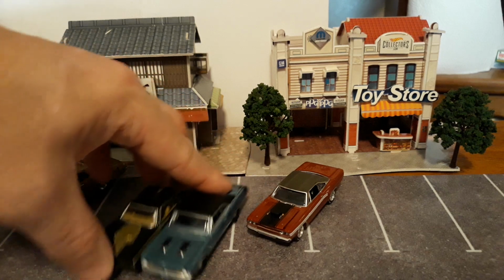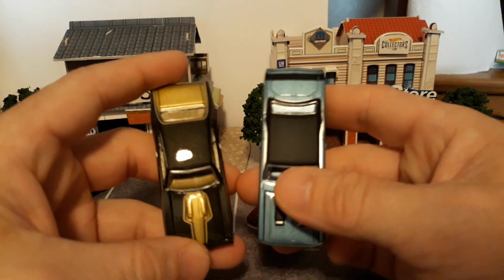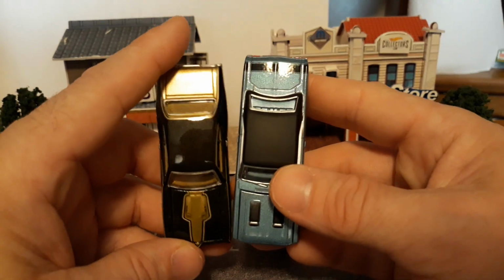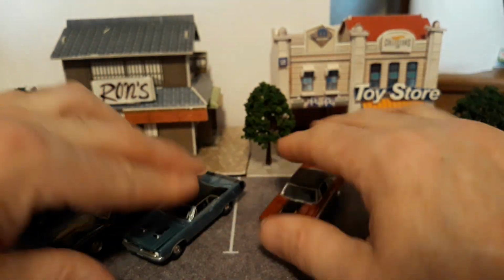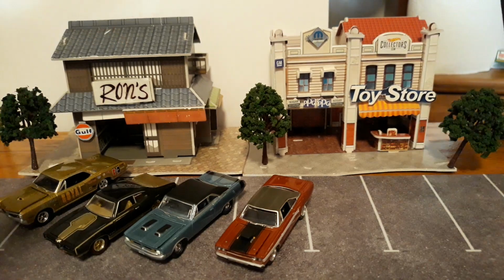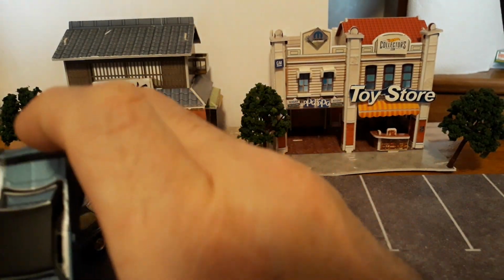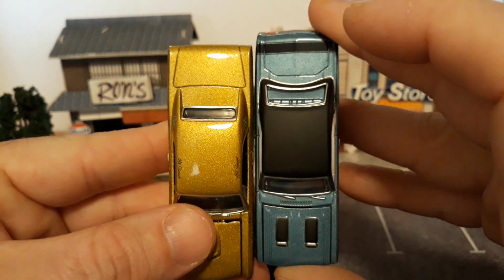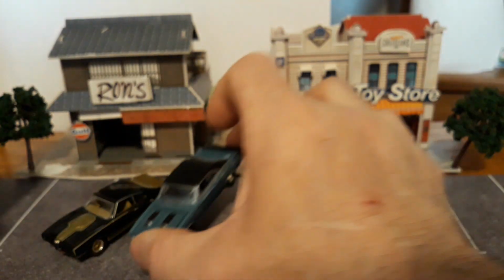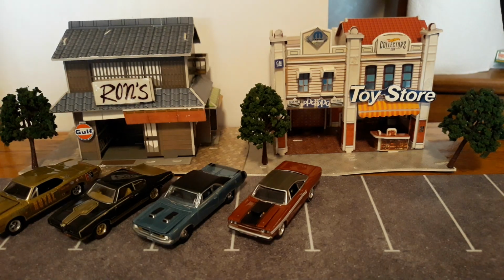The Dart is pretty much spot on, but the 68, 69 style GTO, I was going to say was pretty close to being accurate, but it's not. It's a little bit too small, too. So it's not as bad as the GTX. And then the 66 is actually, off camera there, the same length as the Dart, but it should be much longer than the Dart. So the reason I'm using the Dart for reference is because it is true to scale.